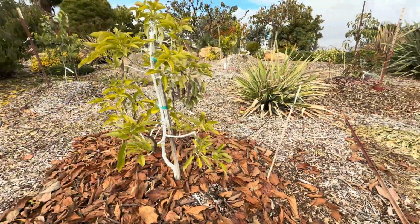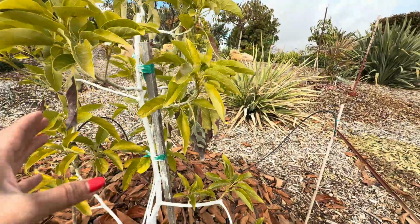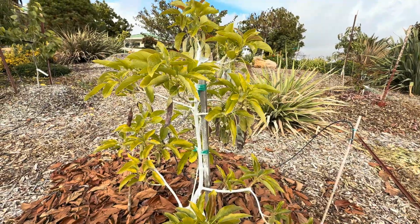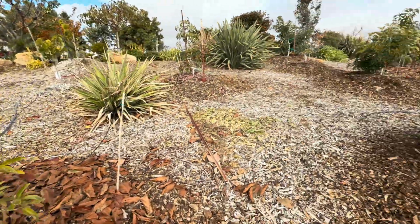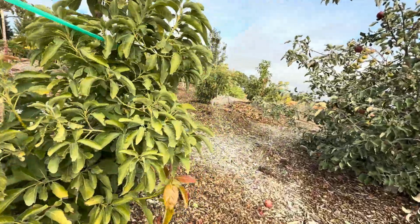Here, this is an old leaf. This is normal. A lot of people are unaware that a lot of avocado trees will shed all their leaves. That doesn't mean it is dying. It will come out with new young leaves. So don't be scared and dig up your tree.